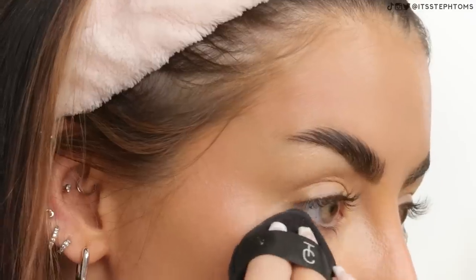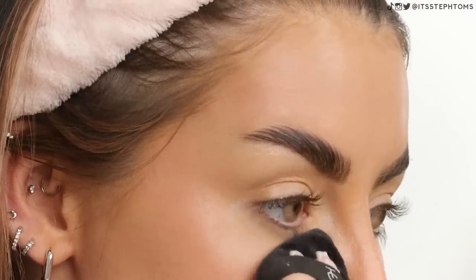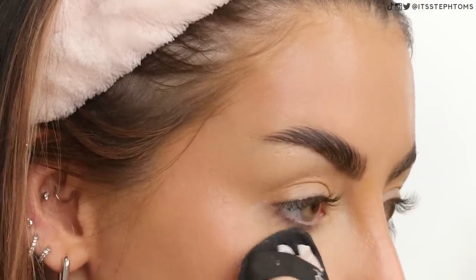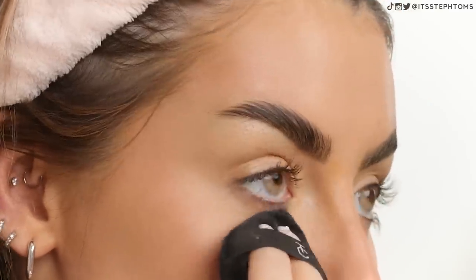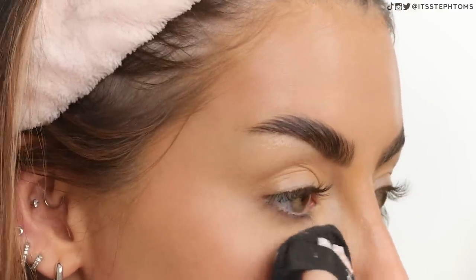I've got it in the shade 02 Translucent. And I'm gonna take it on my Trigwell puff, which again, everyone talks about. So I'm just taking a tiny little bit of powder, literally the tiniest amount. I pat it on the back of my hand to take off any excess. And this puff just gets into all the little crevices, just makes it look bloody flawless.